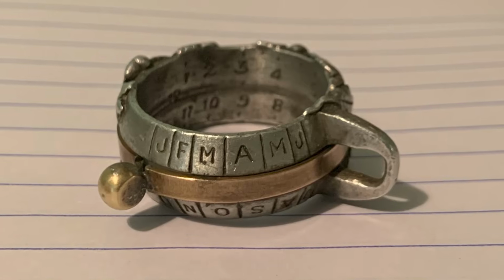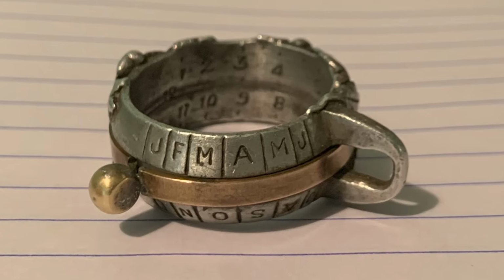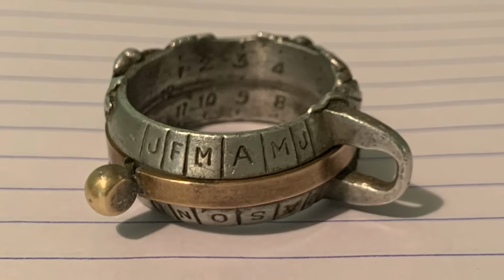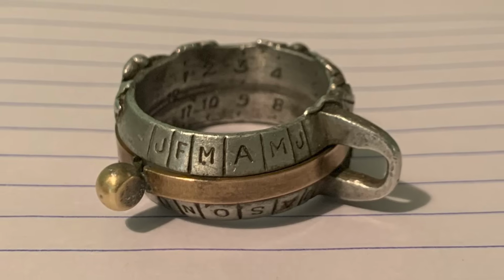What is this large metal ring? It has 2 rows of letters on the outside that can rotate, and on the inside there's an inscription that reads Carpe Diem along with numbers, 1 through 6 on the top, and 7 through 11 on the bottom. It also has the initials SW engraved inside.